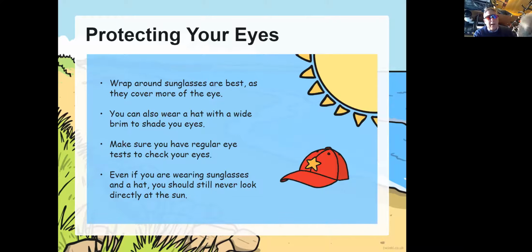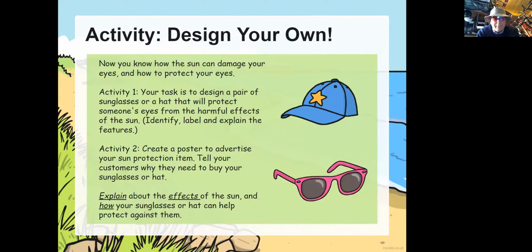You can also wear a hat. There we go. Back with our hat again. To shade. So the sunglasses stop the direct light from your eyes, and this stops the light coming down from the top. And make sure you have regular eye tests to check your eyes. Even if you are wearing sunglasses and a hat, you should never look directly at the sun.